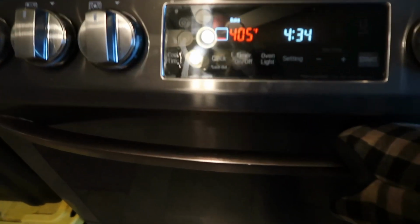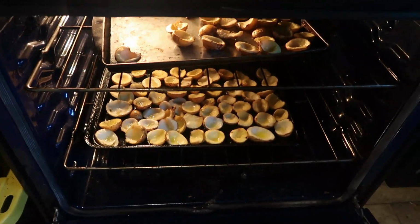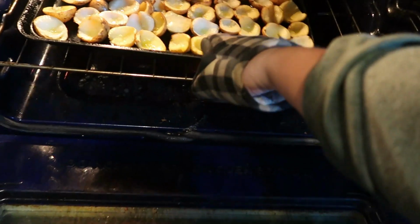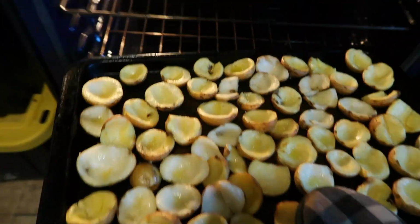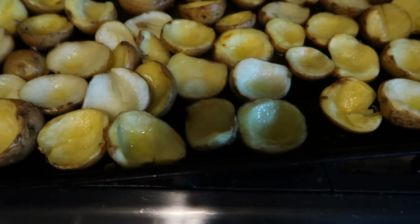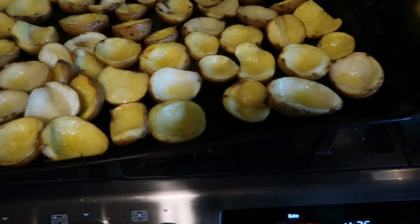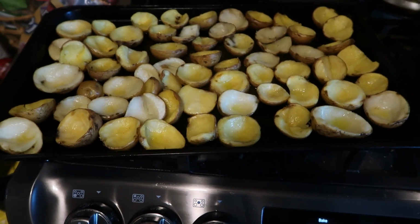Okay, the timer has gone off again. I think those look pretty stinking good. Let me grab these. Those are perfect. They're starting to get kind of golden in the centers. So now I can season these up and fill them and put cheese on them.